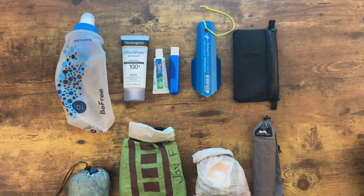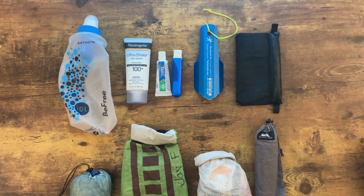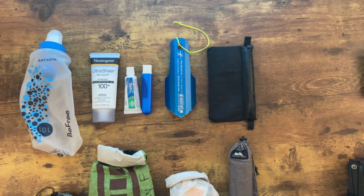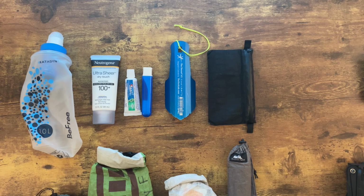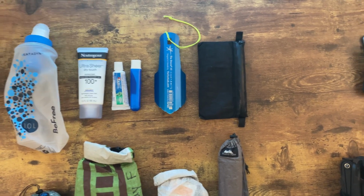Sunblock, and this is basically my hygiene stuff right here: the sunblock, the toothpaste, and the toothbrush. I would have that in a Ziploc bag separate. Also the Deuce trowel there, I would have that in a small Ziploc bag with toilet paper as well.